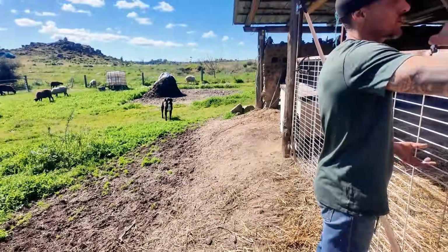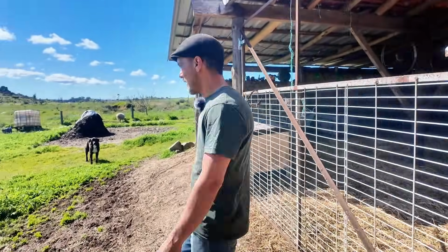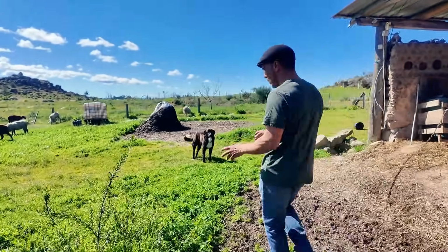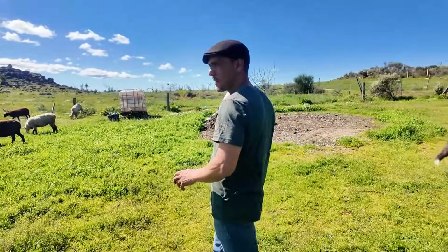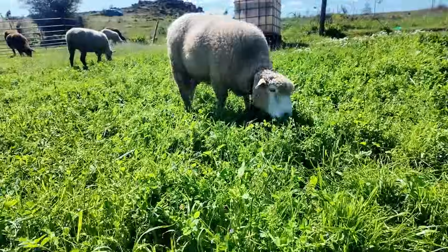So I'll come back here to check on the sheep, on the lambs, every couple of hours. But in the morning, we usually let the sheep go somewhere where there's longer grass. Like here, it's really high and rich in clovers. So they'll be here like 30 minutes, and then we're going to move them to another pasture which hasn't got as much on.